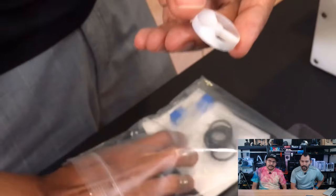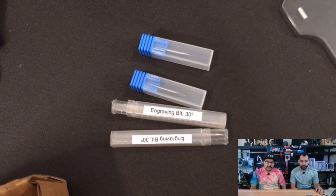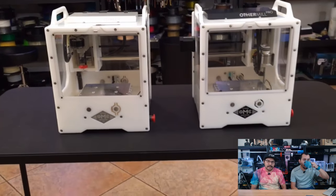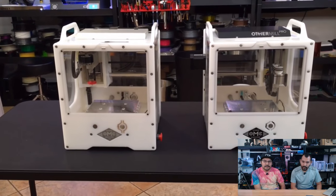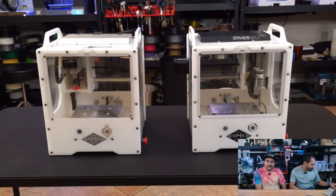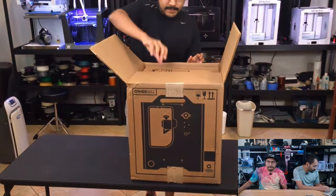One of the things we were super excited about was the engraving bits that came with it. There's a 30-degree angle bit, which is really nice. And there it is next to the original Othermill. The noticeable differences are just the spindle and some black styling. Still white, but yeah. You'll see some more stuff with it.